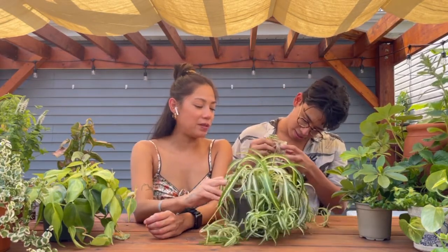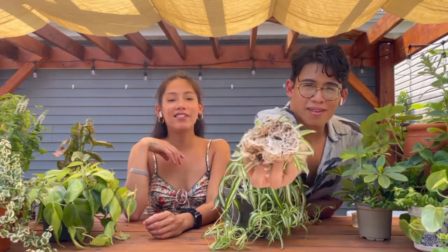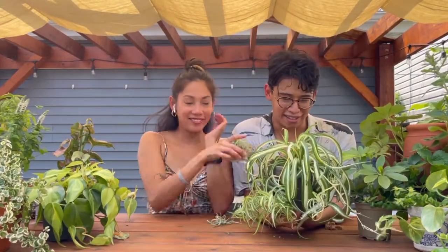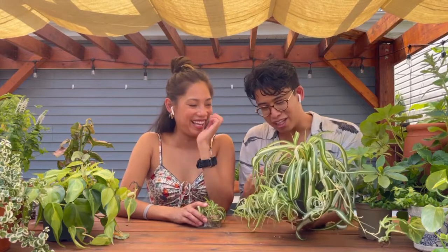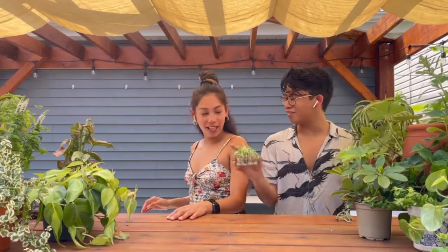So for my spider plant, I actually have it outside for the summer. Wow. But yeah, this is why I love spider plants for beginners. Oh, one of them must have been stuck to something. All right. Okay, well here's your gift.